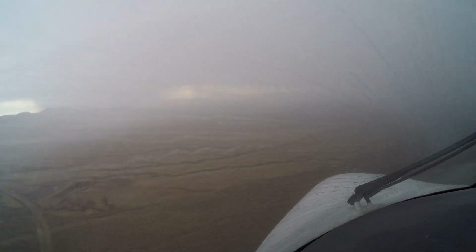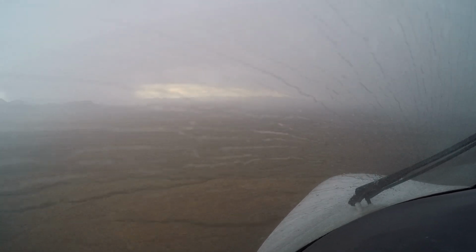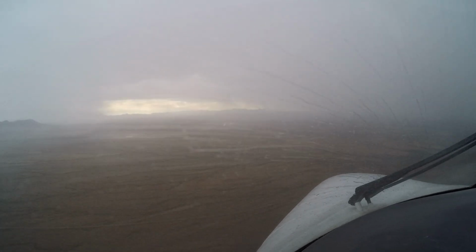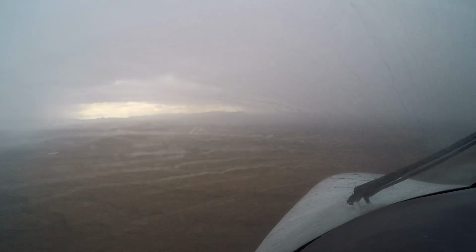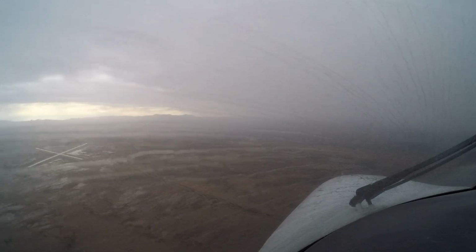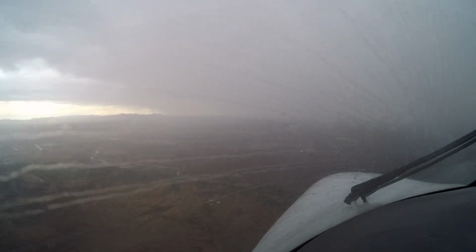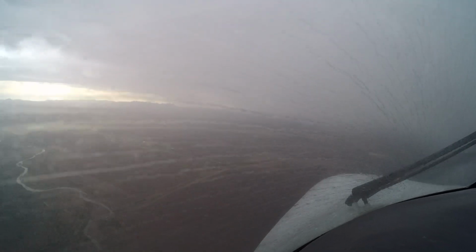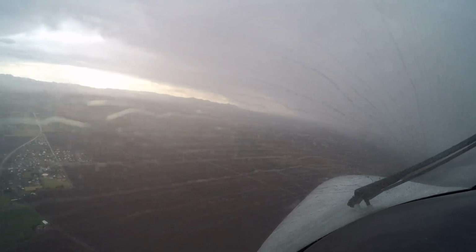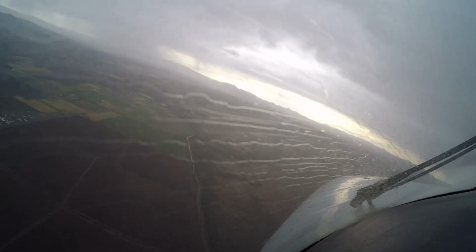We'll go ahead and make it into a left downwind for 30 and get that wind facing us. We don't want to stack the deck against us. Safford traffic, 45 Alpha Zulu will be left downwind 30, Safford. Safford traffic, 5 Alpha Zulu's turning left base 30, Safford. We improved from 1.5 miles of visibility pretty quick.